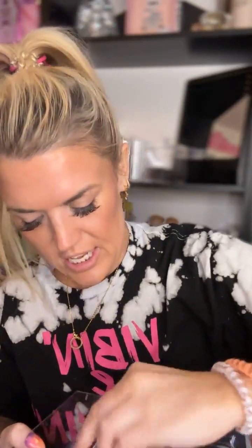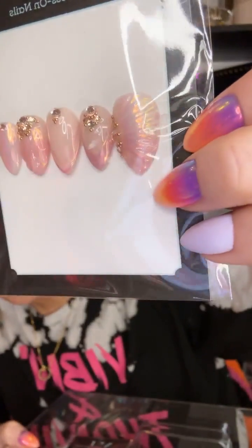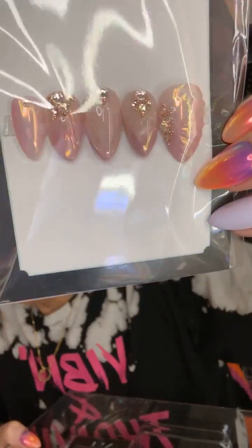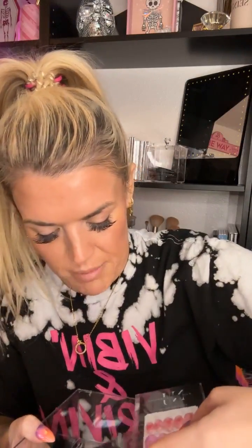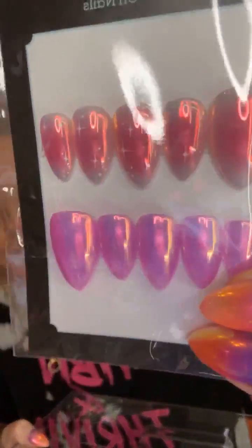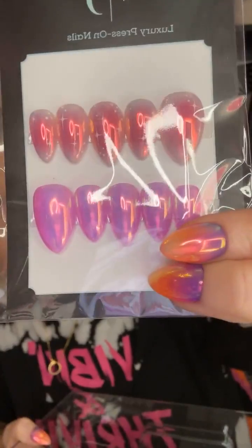And then she did these ones. These ones are textured, so right here, it's actual texture. And you can get literally any size, shape, color, design. I have some with my husband's face on them. Aren't they so nice? And then she does these chrome ones.